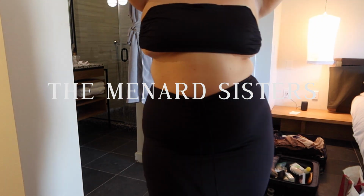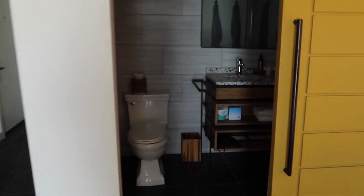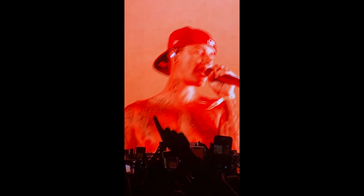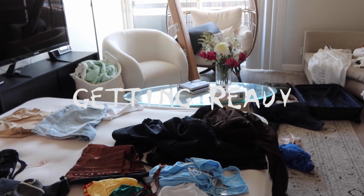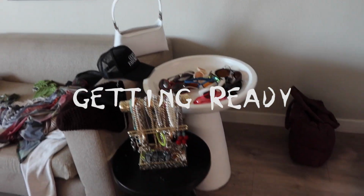Peek, sneak in your mom's room. This is our room. Our apartment is an actual disaster from styling everything last night.